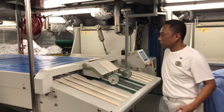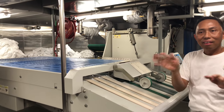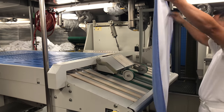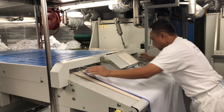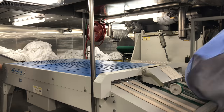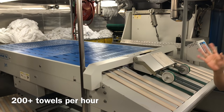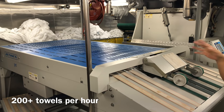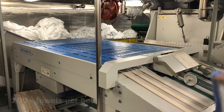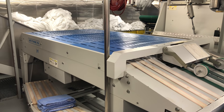This is a special machine for folding towels. Folding towels? All towels? All towels, but we use it for full towels only. If we continue, ma'am, every 1 hour, more than 200 towels. 200 towels in an hour? Per hour, if we continue.